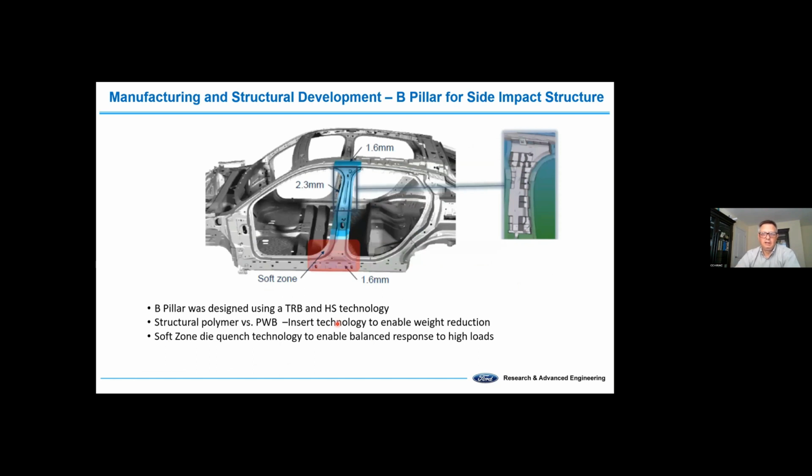Continuing with the side impact structure, the B pillar was designed with a combination of an insert technology using a structural polymer with a tailor rolled blank, instead of the traditional patchwork blank for hot stamping. This design boundary condition was adopted to be able to save some mass out of this B pillar.